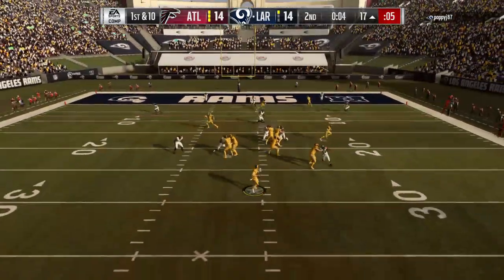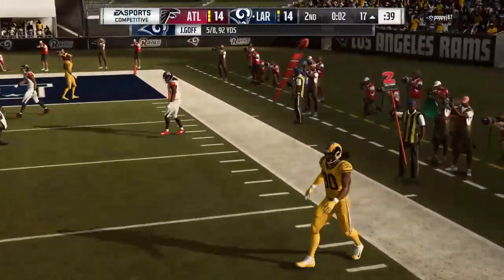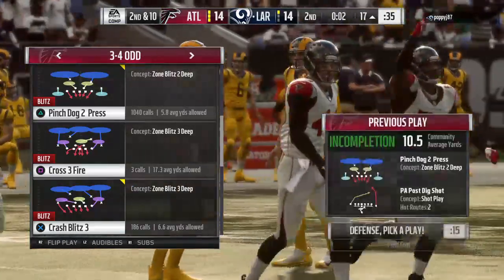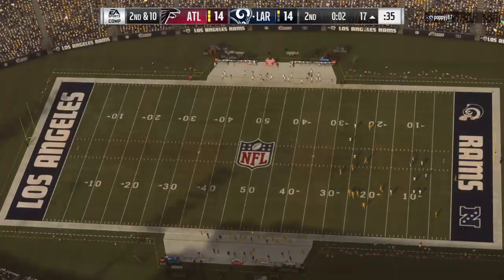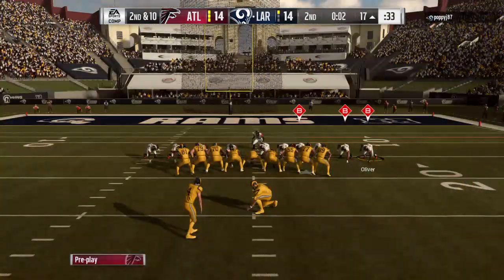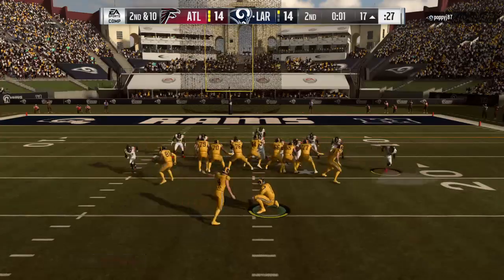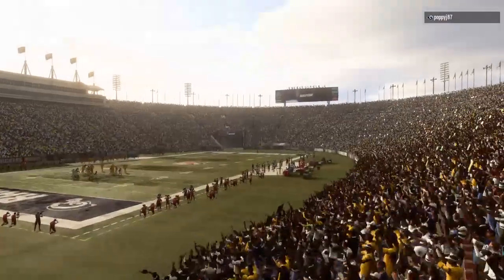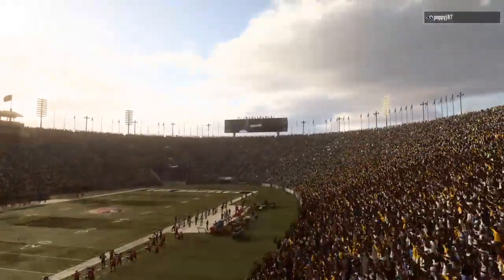From the red zone now, Goff. And that is incomplete. 2 seconds left on the clock. So with 2 ticks left here in the half, on is the field goal unit. From the right hash, just a 34-yard attempt. And Zuerlein's kick is good. That's it for the first half. 2 more quarters to go. We'll have plenty more to see after the break.